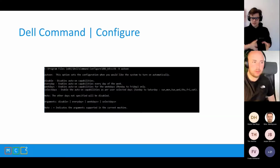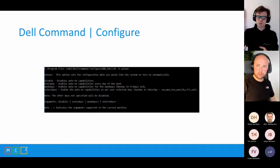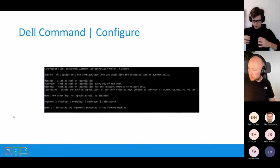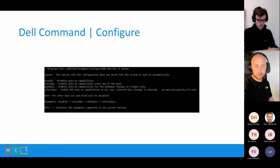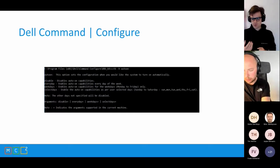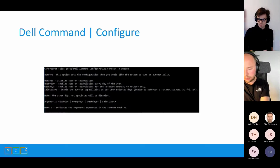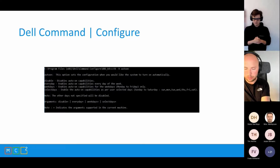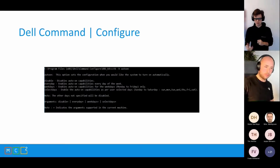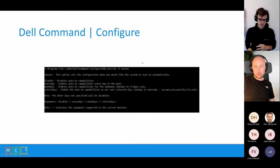Moving on from updates, we have the configuration. So Dell Command is an application which consists of multiple parts. We have the update part, but we also have the configure part. And this is just an easy example to show you how we can configure the BIOS through a command line. This is not PowerShell like with HP, but it is a command line experience to automate some of the capabilities from your BIOS.